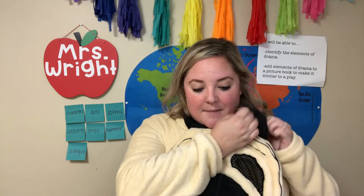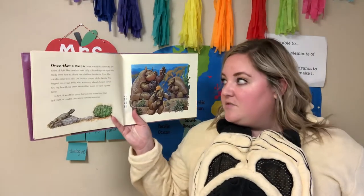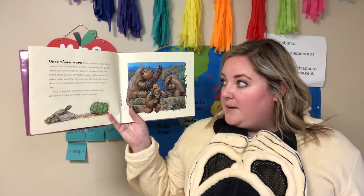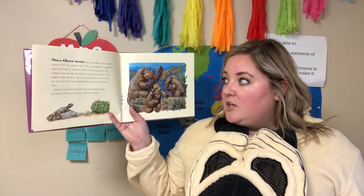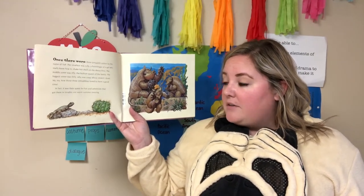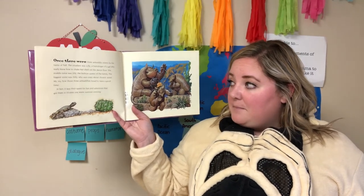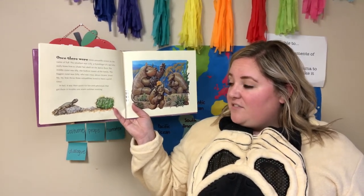Once there were three armadillo sisters by the name of Tuff. The smallest was Lily, a humdinger of a gal who really knew how to shake her shell on the dance floor. The middle sister was Jilly, the fashion queen of the family. The biggest sister was Dilly, who was crazy about chowing down. My, my, how those three armadillies loved to have a good time. In fact, it was their quest for fun and adventure that got them in trouble one summer evening.